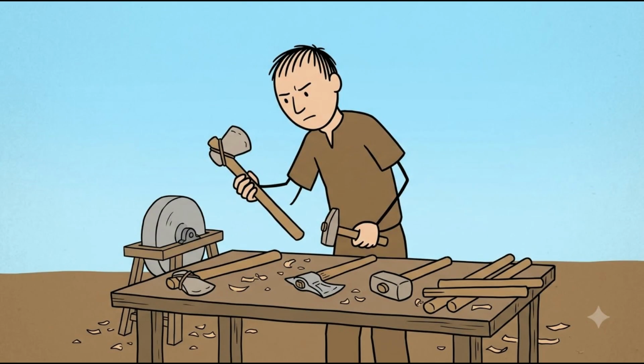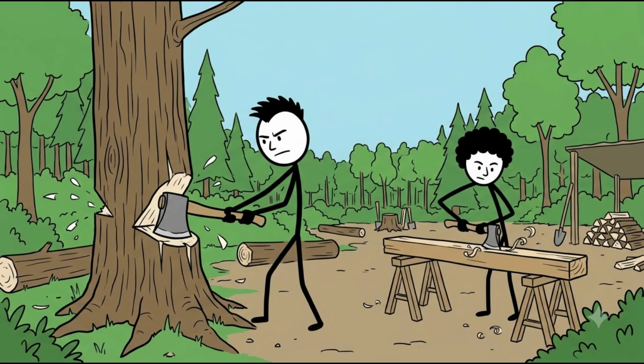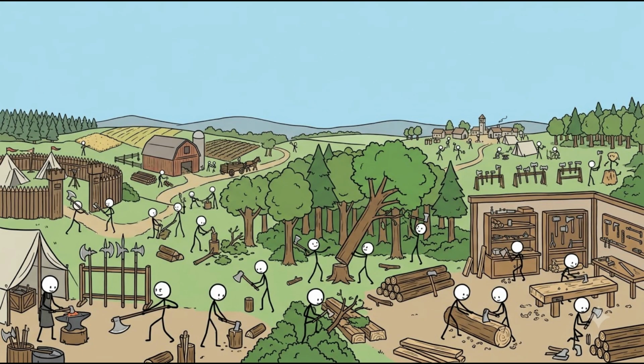Once humans understood that the axe could be adapted, there was no reason to stop at one design. Different jobs required different solutions. A person cutting down a large tree did not necessarily need the same axe as someone shaping a beam. A farmer clearing smaller growth needed something different again, and a warrior had entirely different priorities. So the axe gradually became a family of specialized tools.